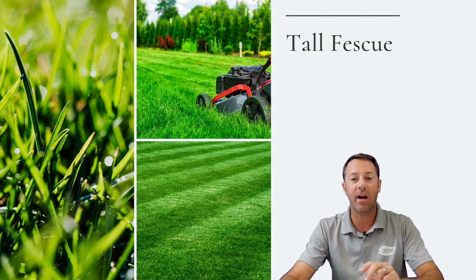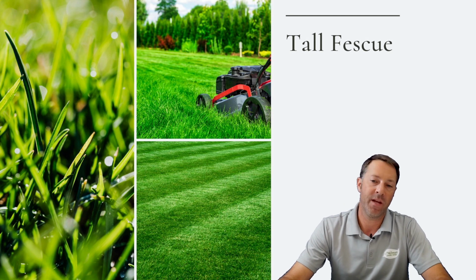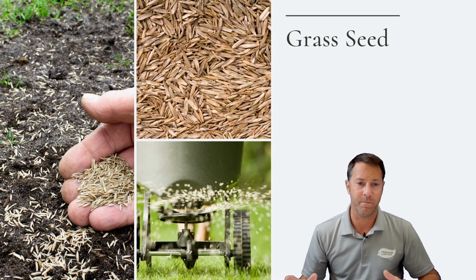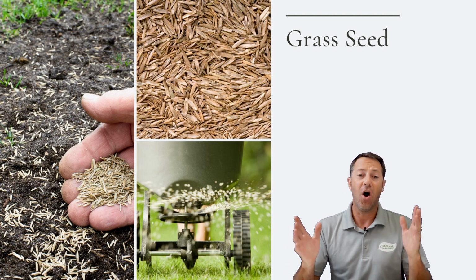A couple things that I want to go over real quick before we really get into the step-by-step process is talking about a couple of these individual things. So let's first talk about grass seed. Grass seed is very, very important, so you need to get a good quality grass seed. Whenever you're looking at grass seeds, one is always check the label.